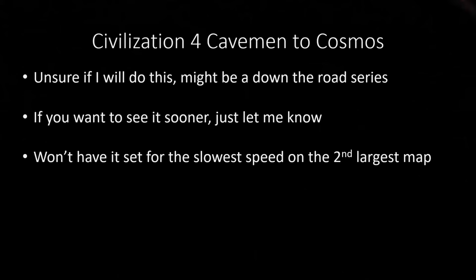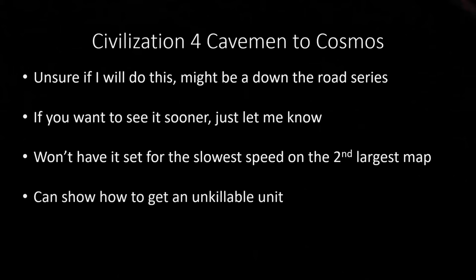I'm not going to have it on the slowest speed on the second largest map, because believe it or not, Cavemen to Cosmos adds in even bigger maps and an even slower game speed. Just to put in perspective, I played on the second largest map at the slowest speed on a test world, and by the time I went from the prehistoric age to the ancient age, I had managed to conquer half a continent and killed off about 50% of the AI that was on it, and there was a considerable amount on that continent.